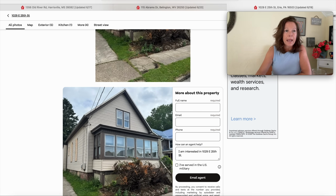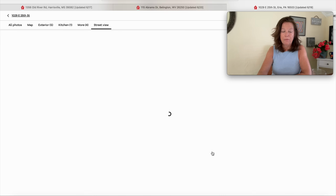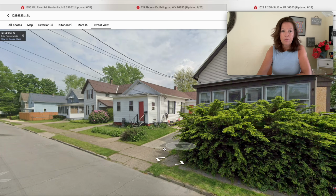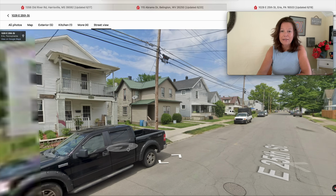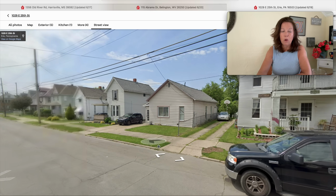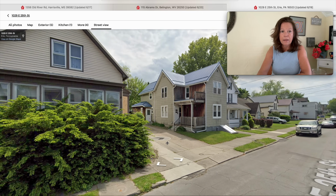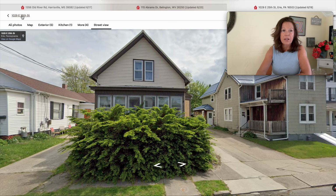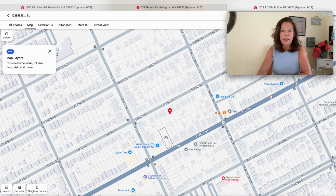And you'll find this one again at 1029 East 25th Street. It's only been on the market 4 days, so let's take a look at our street view here. Yeah, look at all those shrubs. Got a lot of sidewalks, so you're probably not too far from your local amenities. Look at this. We always research our neighborhoods, however, right? But this is under $30,000 at 1029 East 25th Street. So let's see where we are. So we have Ace Beer Company nearby. We have a Peace Market.